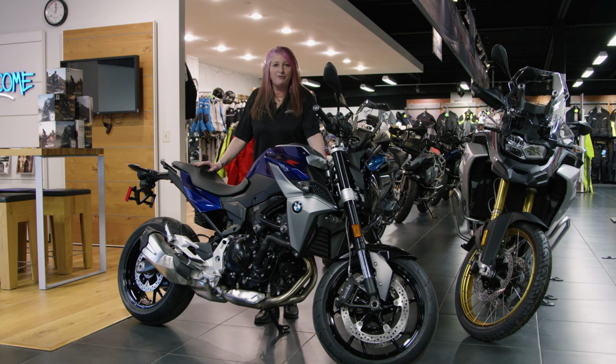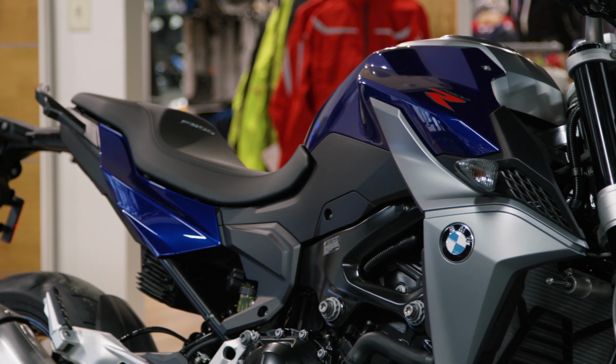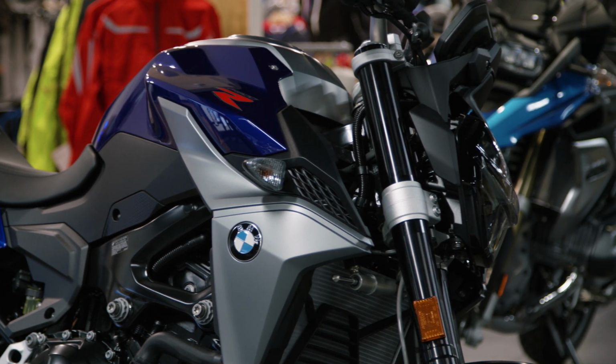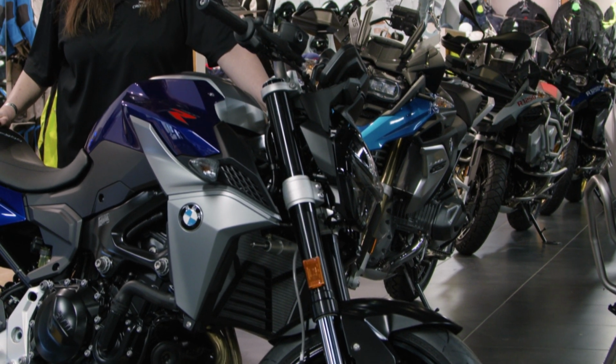This is our F900R. This is a new bike for BMW. It is a total revamp of our previous gen F800R. This new bike has some really nice features that are both newbie friendly and also good if you're an experienced rider. The first thing that we're going to notice today is that this is a totally new, fresh design. BMW has made this a very appealing bike with a lot of technology packed into it and of course the quality and the safety features that BMW is known for.